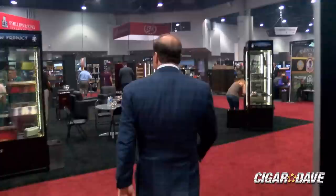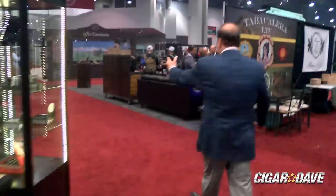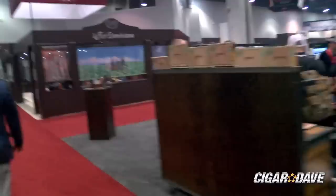Ventura Cigar over there. As we come over here, you can see we've got La Flor Dominicana. As we continue walking, you can see people are wrapping up for the day. It started this morning at 9 o'clock.